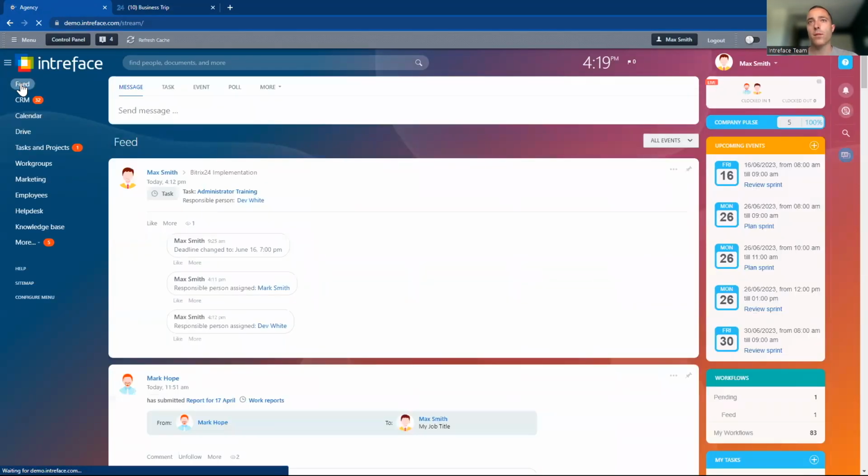Okay, so there's a look at some of the key HR tools: the profile, company structure, time management and task time management. We've looked at personal drives, the drive area, documents, and calendars. But now moving on, we're going to look at employee engagement.